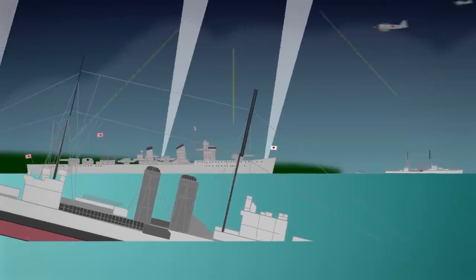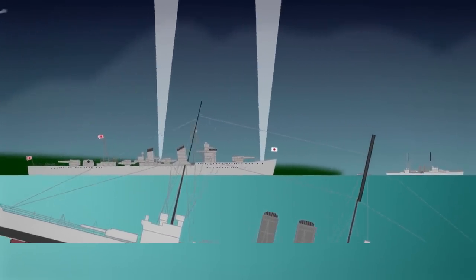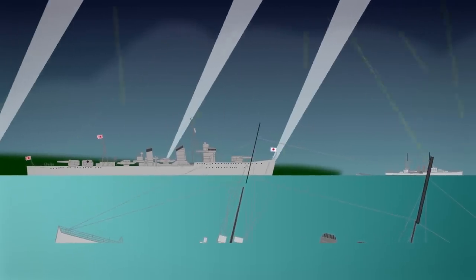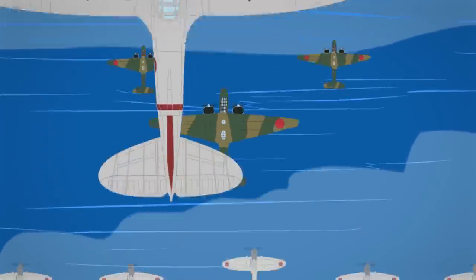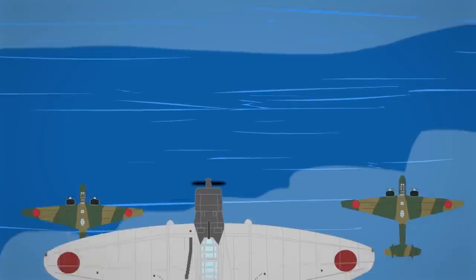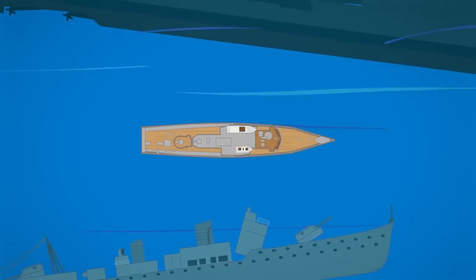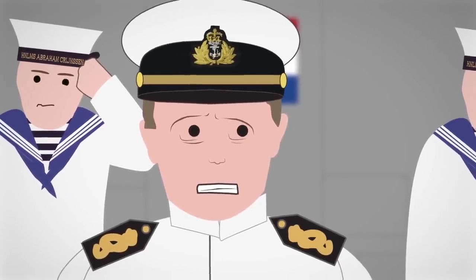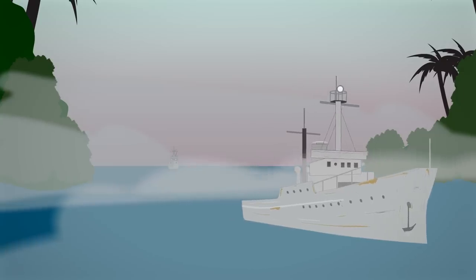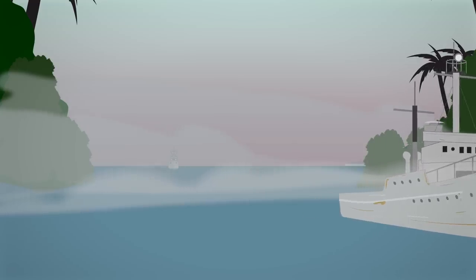After defeating a combined American, British, Dutch, Australian fleet at the Battle of the Java Sea and the Battle of Sunda Strait the next day, the sea was now swarming with Japanese warships and the skies were covered with Japanese aircraft. Considering there were destroyed Allied cruisers and destroyers everywhere, there was zero chance of surviving an attack for a small minesweeper. All of the remaining Allied vessels were ordered to withdraw to Australia, those remaining being HNLMS Abraham Crijnssen and 3 other ships.